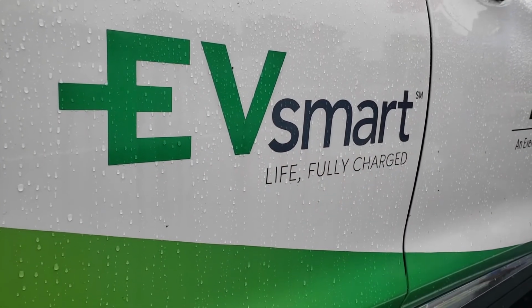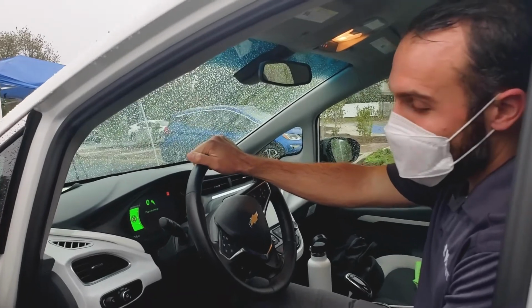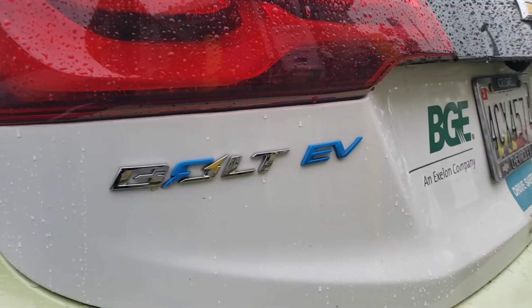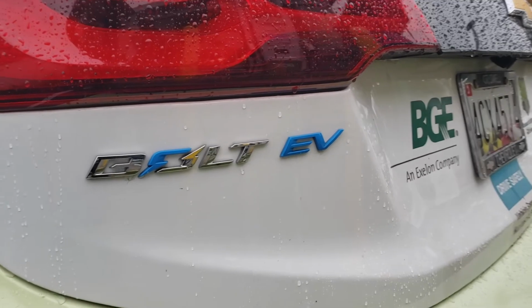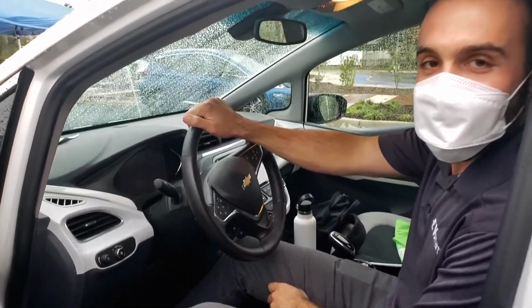Hello. Today I'm here in our BGE Chevy Bolt. Have the opportunity to drive this. It's a wonderful vehicle. Obviously great for the environment, and they also have a lot of neat features. It's a really cool vehicle to drive.